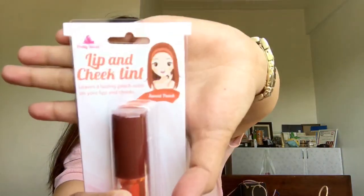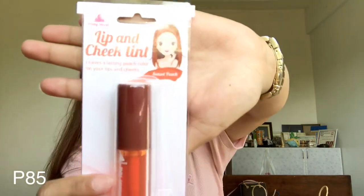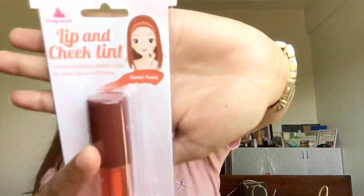Okay, for the first item, unahin ko na itong naligaw na isa, which is itong tint. So it is a lip and cheek tint from Pretty Secret. So this one is 85 pesos only. Pwede siya sa lip and cheek nga, and pwede din siya pang eyeshadow. So for 85 pesos, pwede na siya or full makeup na siya. Gusto ko lang siyang itry kasi gusto kong gumawa ng peachy makeup look na vlog, so abangan niyo yun. Nasa shade siya ng Sunset Peach.